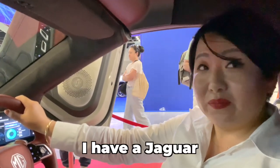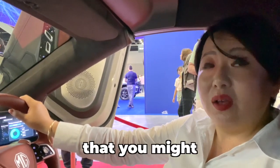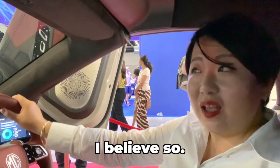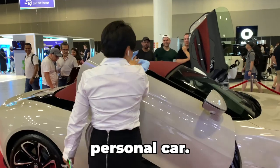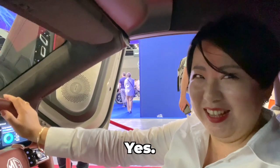Yes. I have a Jaguar XKR, and I think that you might beat me. I believe so. So this is your personal car. Yes, that's my personal car.